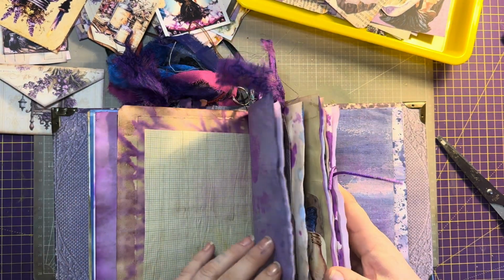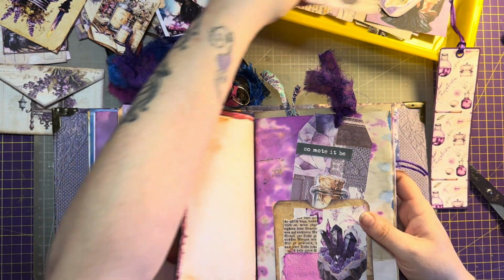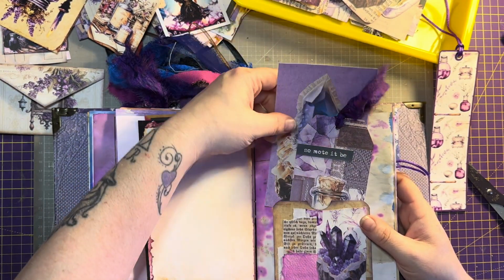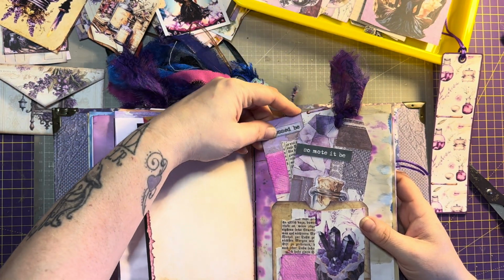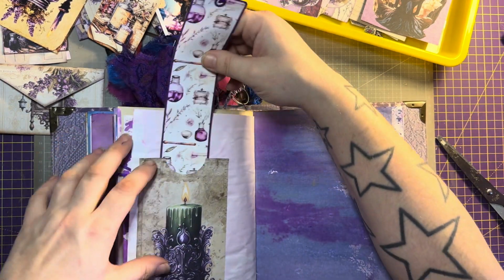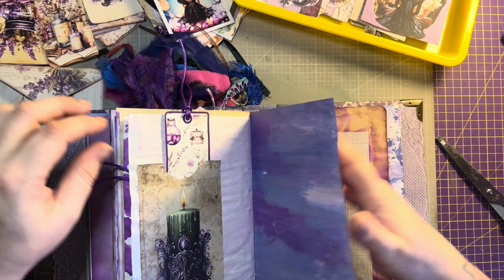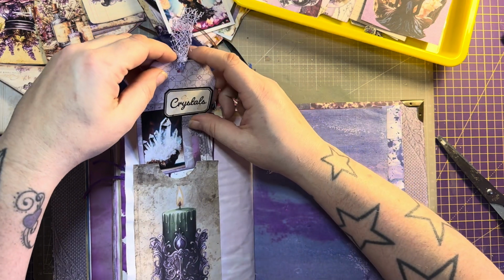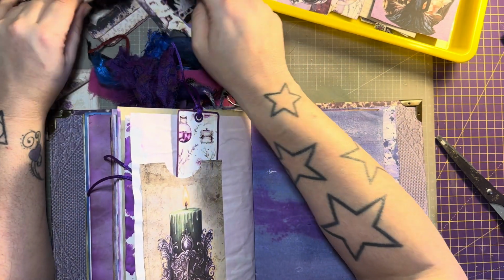Where did that long, thin one go? Let's take that one out and put that one in there. So that can go in there. That's too wide as well. I've done everything a bit too wide, guys.